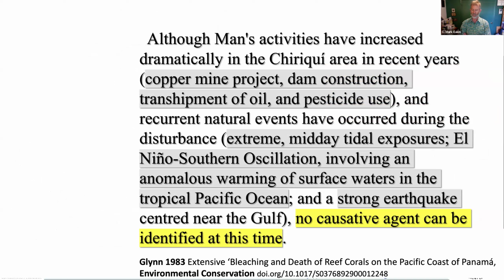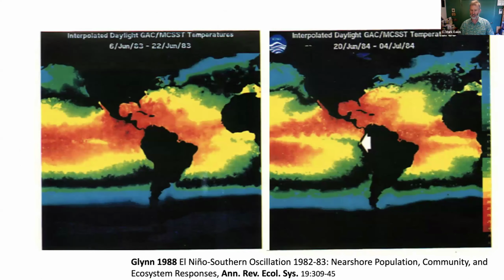Peter was looking through, trying to find information about what was going on and why these corals died. Well, at the same time, in the early 80s, NOAA had just started producing data and images of sea surface temperatures from satellites. This was in the very early days of satellite sea surface temperature. And these images from a paper of his in 1988 look back at that time during 1983, and you're looking at the sea surface temperatures and the impact that that had, with the El Nino conditions on the left and the La Nina conditions on the right.